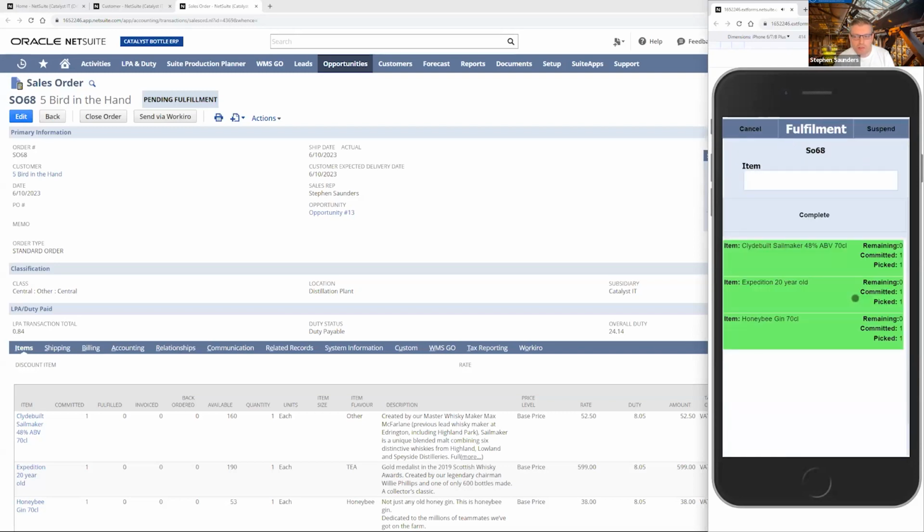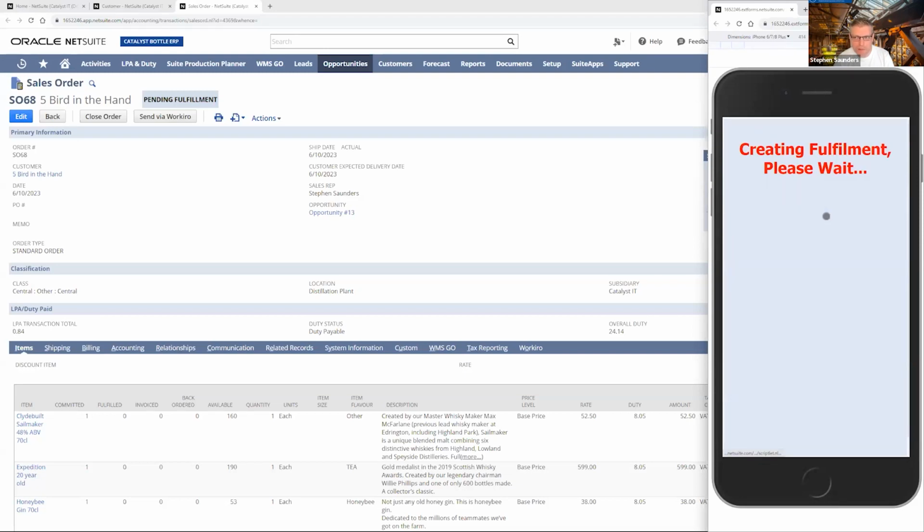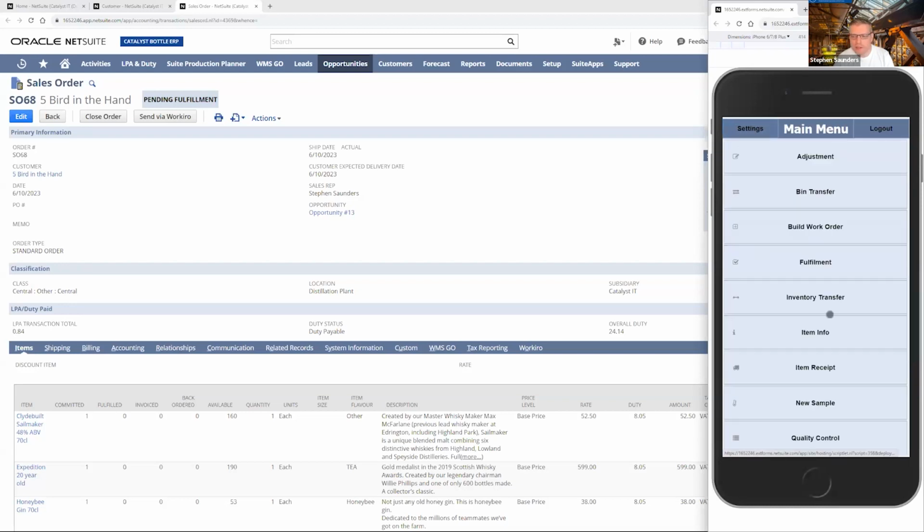So we can see there we've scanned everything, all nice audio cues, all nice visual cues as well to say everything's gone green. And when we're happy with that, we can just complete that pick. So WMS Go has created our item fulfillment, and we can see there that it's given us a little confirmation here. And I can just go back to my main menu if need be.